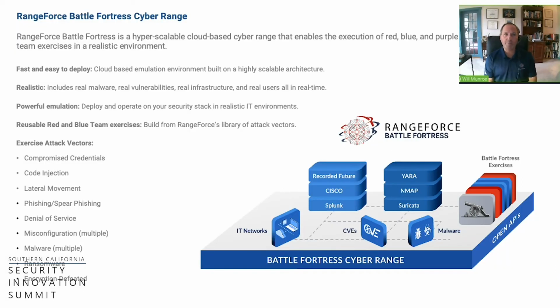So let's talk a little bit about the RangeForce range. And as I talked about, and I'll show in the next slide, we actually started with a cyber range. And our entire platform, we'll call it the basement floor, is built as a cyber range. Our cyber range, what we've had to change, and we launched our Battle Fortress version of the range, which is a distributed version of our core environment that can be done with 40 people working from home, 100 people working from home. So that now you can bring that same blue team exercise into our current work from home world we have today. And that's what we rebuilt and launched as Battle Fortress back in August.